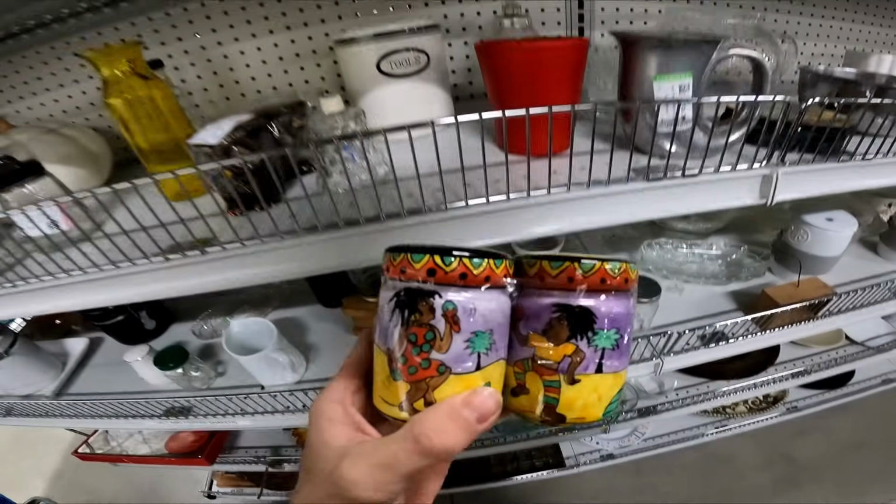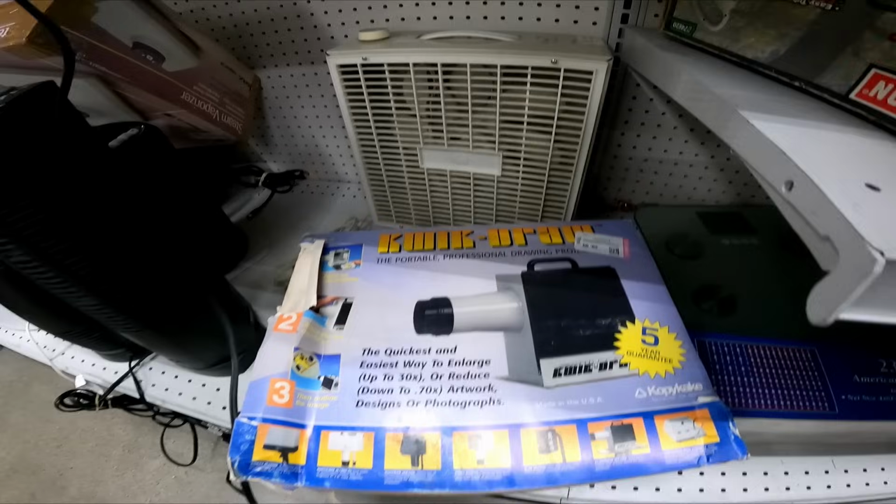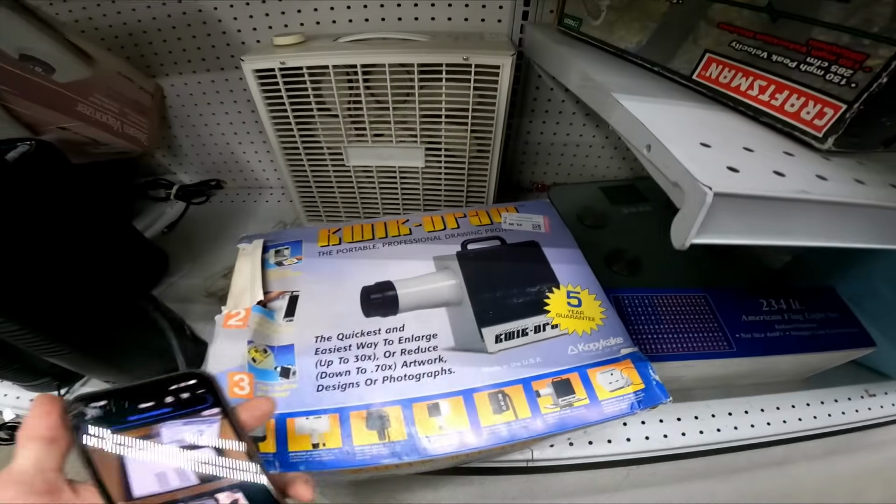And oh, don't want to break these. Those are cool, but I'm not going to get those ones. Don't be afraid to look stuff up. This quick draw drawing project machine, $9.99.